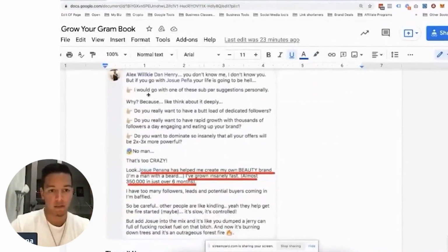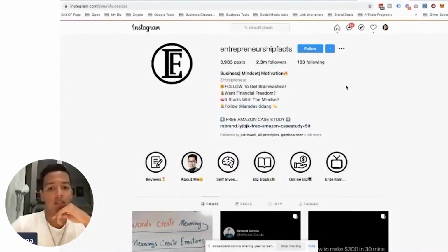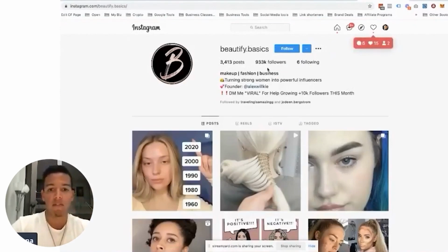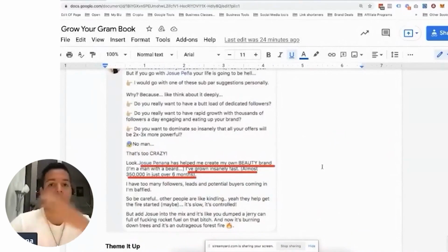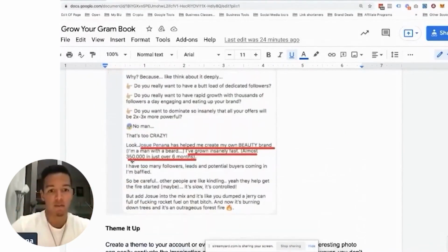This screenshot right here is from Alex Wilkie, right? He grew this page. I'm actually going to show you this page right here with very simple BPPs, 933,000 followers. He grew it a few years ago. It was all with BPPs in the beauty niche, of course. So, he's a dude and he grew a beauty brand. Now he's a consultant for beauty companies and stuff like that. So basically, BPPs just straight up work. He grew to 350,000 followers in just 6 months and to almost 1 million in a year or 18 months or something like that. So it just straight up works.